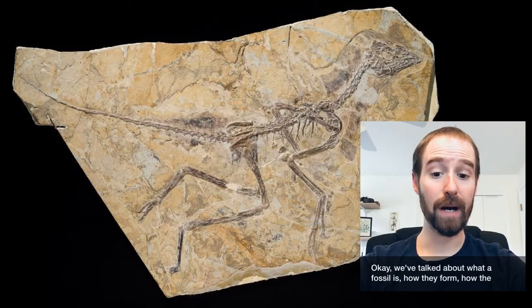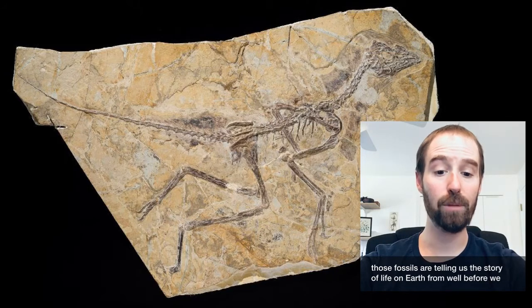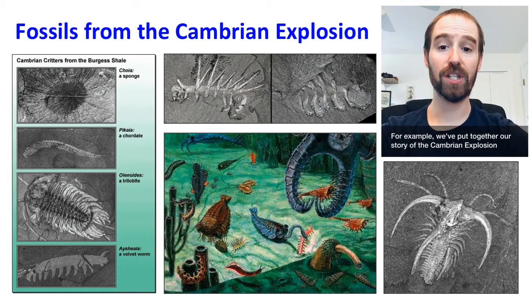Okay, we've talked about what a fossil is, how they form, how the fossil record is incomplete but getting better all the time, and how to determine the age of a fossil. Now, let's take a look at some of the interesting things that these fossils can tell us about evolution, because those fossils are telling us the story of life on Earth from well before we were around to witness it. For example, we've put together our story of the Cambrian explosion based largely on the fossil record, and a rare fossil formation called the Burgess Shale Formation in British Columbia, Canada.